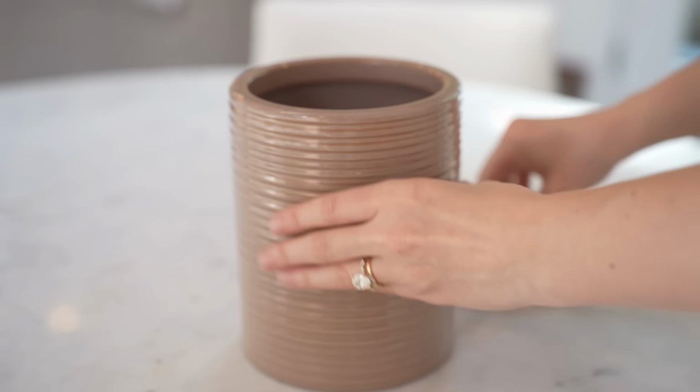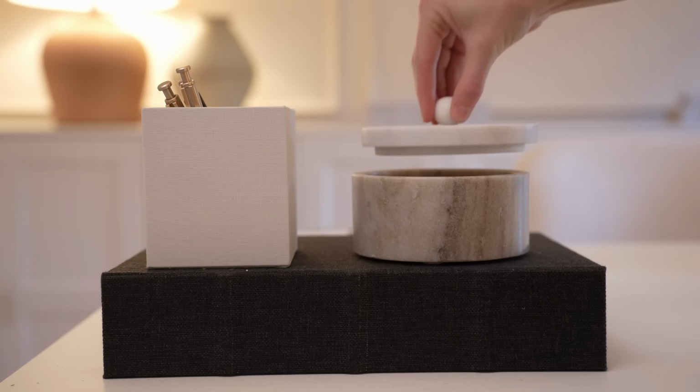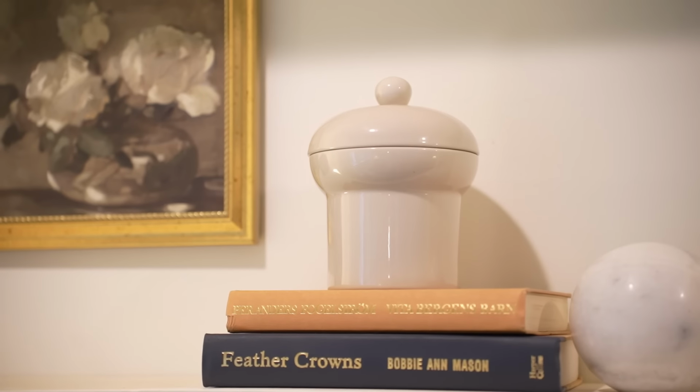So it just hides those everyday items that you're going to reach for, puts them in plain sight, but behind a beautiful decorative piece. So you can integrate these into every room of your home, maybe on your work desk, in your bedroom, maybe you need to store things on your nightstand.